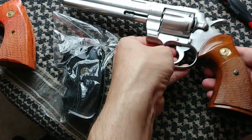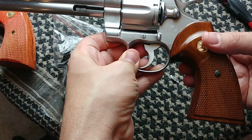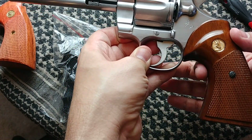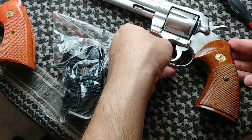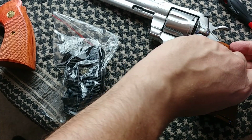But basically what you want to do when you're replacing your grips in a Python is adjust it by hand, see how you get it to fit well, and when you get to that sweet spot where it's fitting just right, then you tighten the screw. That's at least what you should be doing for this kind of wooden grips.